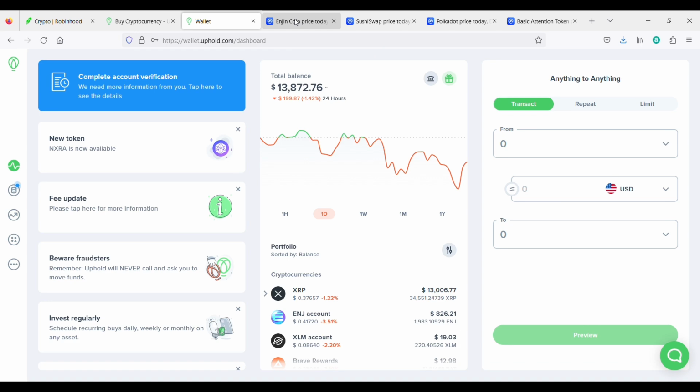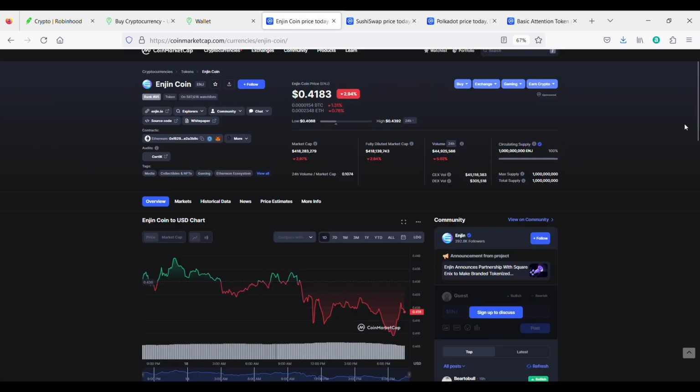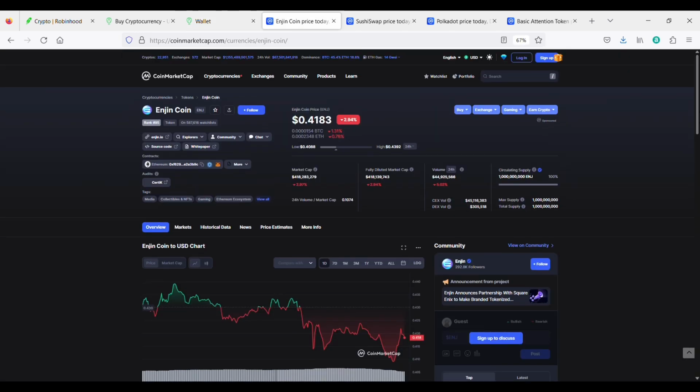And lastly, we'd like to recommend four coins that we also believe have a lot of potential to increase in price in the next couple of years, starting with Engine. Engine is a software that gives developers the ability to create and manage virtual goods on the Ethereum blockchain.